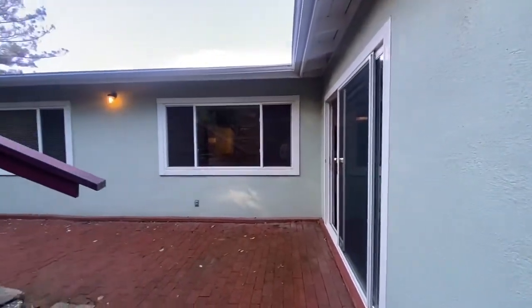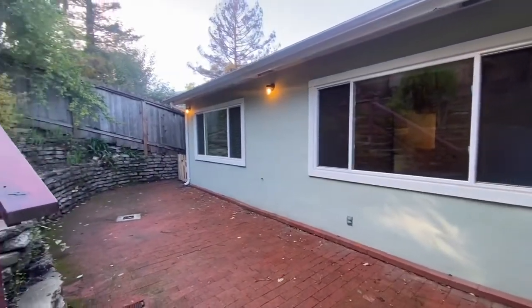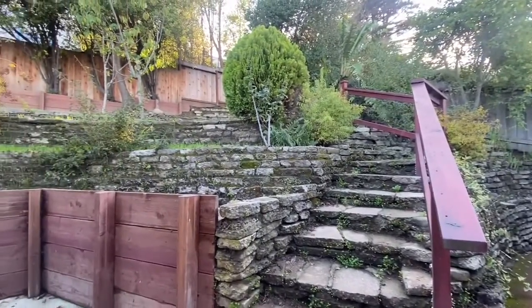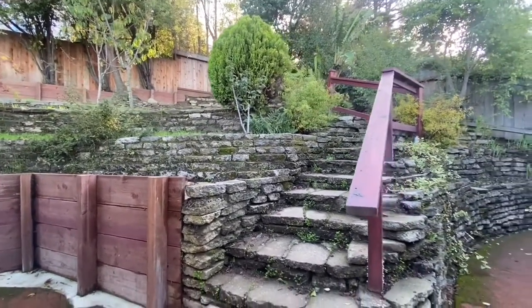And again, being in Brisbane, one of the main attractions is the weather and also the centralized location. So you've got access to the city if you need it, you've got access to the South Bay and Silicon Valley if you need it, and you have access to Oyster Point, South San Francisco if you need it due to maybe a job in biotech or one of those associated industries.